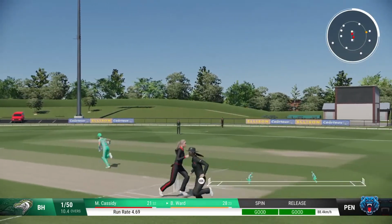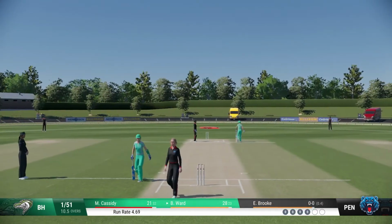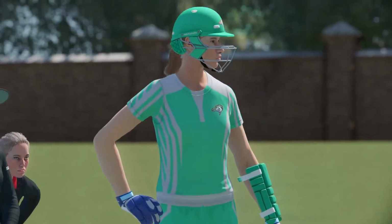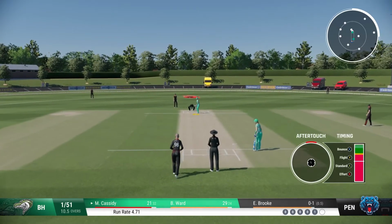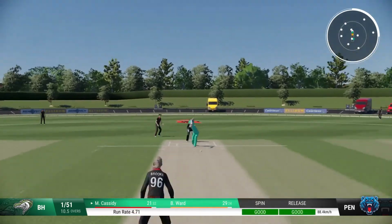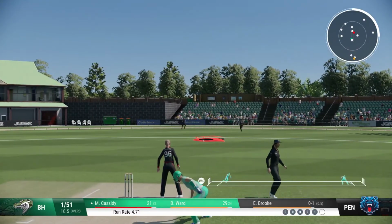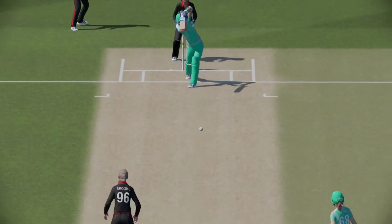Yep. I'll go for one. There'll be runs here. Behind square. Just the one. No pressure on that run. Cassidy on strike now on 21. Just under 5 runs an over. Will that go all the way? Well, it sometimes does. You just have to stop and admire batting like that. Gets onto the front foot early, well timed, and 4 runs. Head to the over. Wasn't a bad over.